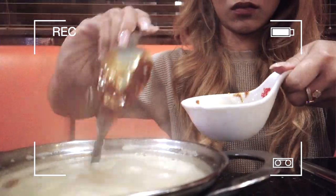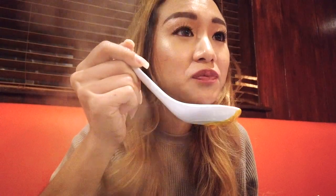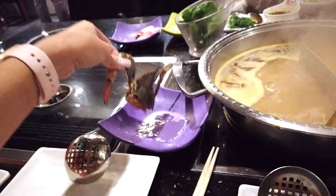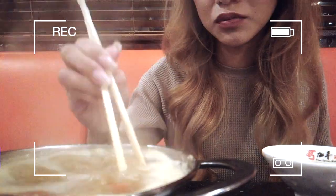So this is the sauce that I showed you guys. Now I'm gonna mix it. The kimchi, is the right one the kimchi one? Yeah. It's not spicy. It's good. And the left one is the spicy one. Ooh, that one's good too. The spicy one has more flavor. Yeah. I'm about to put this crab in here.